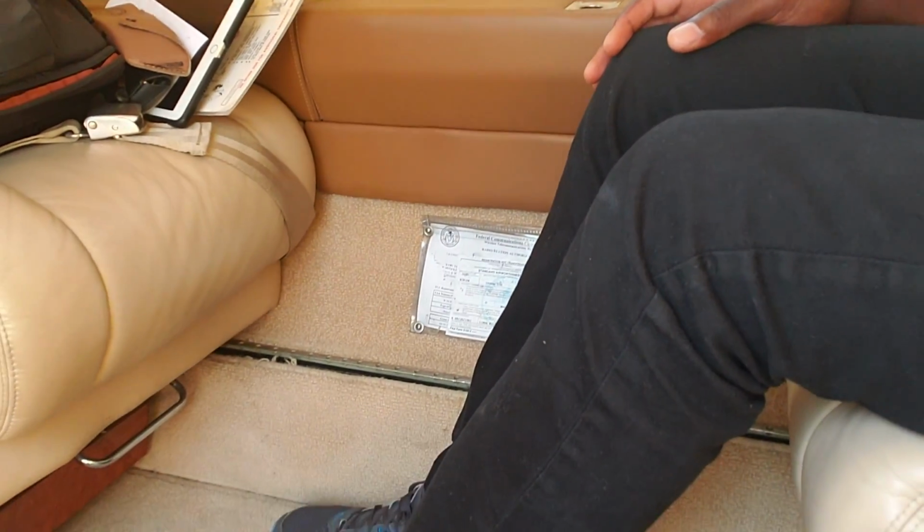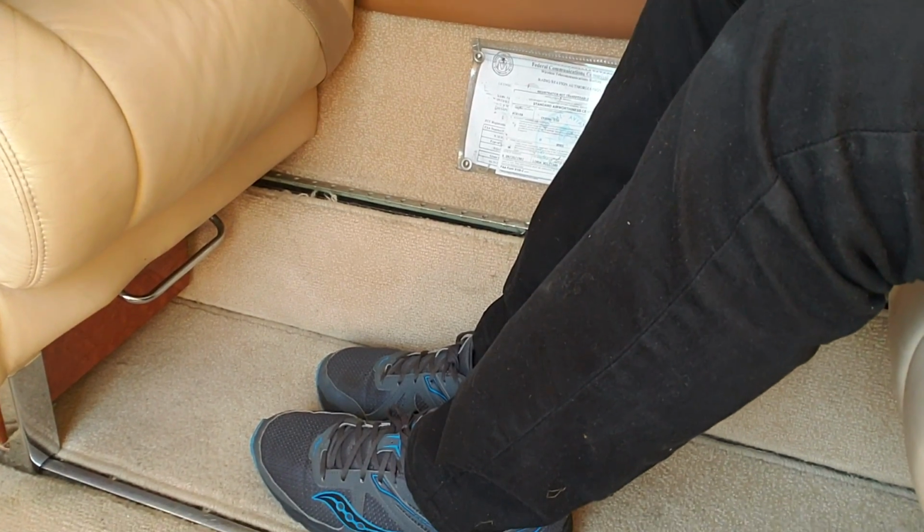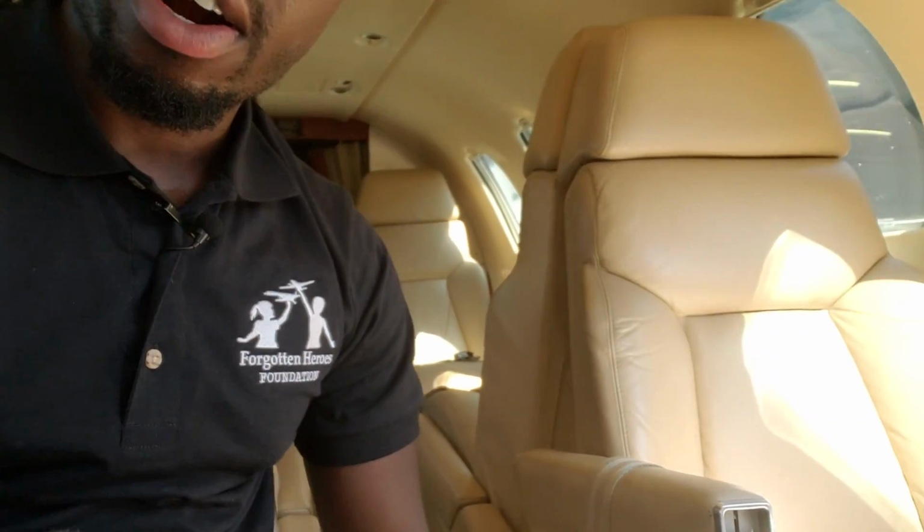Our flight back and forth was about 48 minutes each way. So you have comfortable seats, and also my foot here, if you look, so that's about how much room you have for your foot. You can always stretch out. And the cool thing about these seats also is that they have a bar. It's like rails, and you can scroll them back and forth and get comfortable. So you have that.